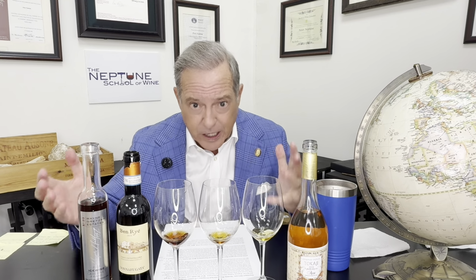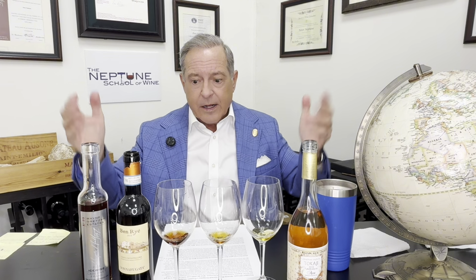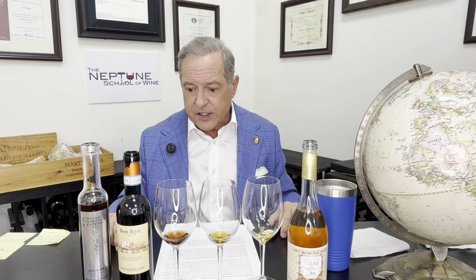Get yourself some blue cheese, get yourself some really nice desserts, invite some friends, and just have a party, because this is a party. I love sweet wines, and these are wonderful. I love them all. These are all perfect in their own way, and as you can tell, I'm very excited. This was an awesome tasting for me.